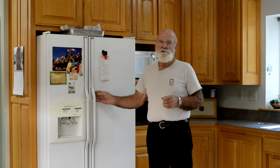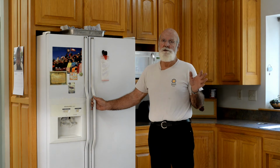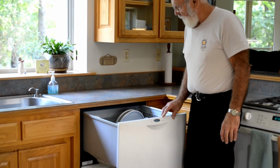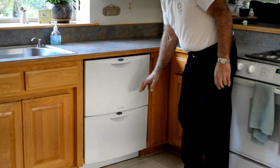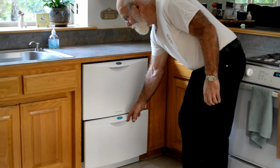The refrigerator is an Energy Star model. It is highly, highly efficient. Runs all year on like $17 of power. The dishwasher also is an Energy Star, and the thing about it is it has 2 drawers. So when you run it, you can either run it on 1 drawer or 2 drawers. If you have a big family gathering, you'll probably fill up both. But for my wife and I, most of the time, we just run it on 1 drawer. And we use much less water and much less energy.